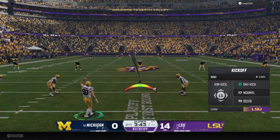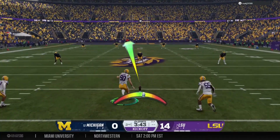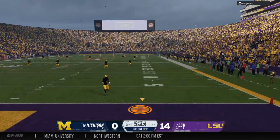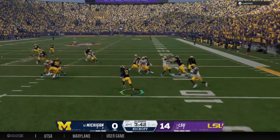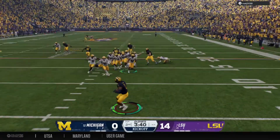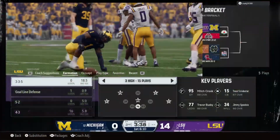After putting up the touchdown, the kickoff team is out there to boot it away. And he takes this from inside 5. The returner is brought down. Gets us started on the next drive.